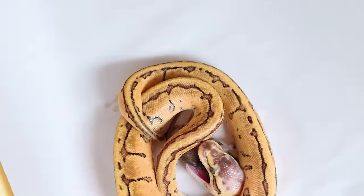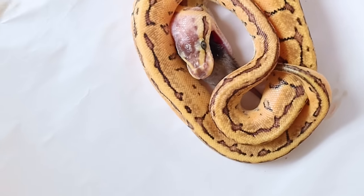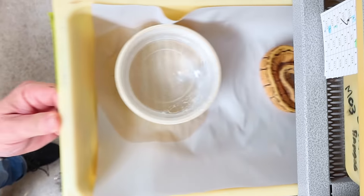Again, I please ask you, don't do it if you don't have experience. And number two, never do it if you have an older ball python that's just on a strike, or any snake for that matter, because assist feeding doesn't work with older animals. All you're going to do is stress it out more. But this is the technique that works, and we can save dozens of babies' lives each year by getting them to eat just this way. I would say two, maybe three assist feedings and they'll be eating on their own.